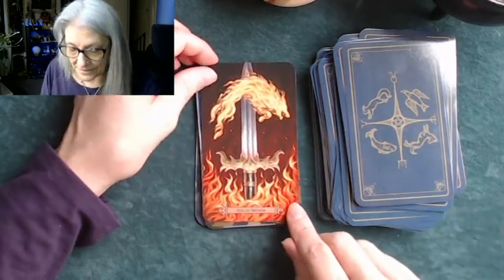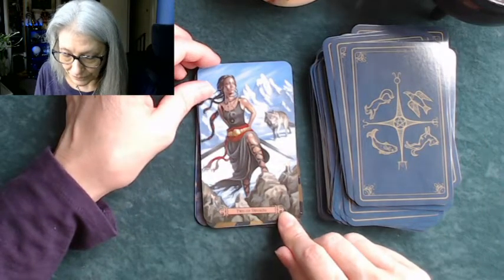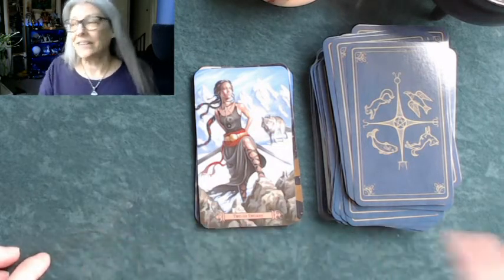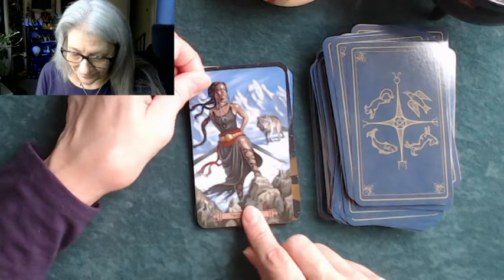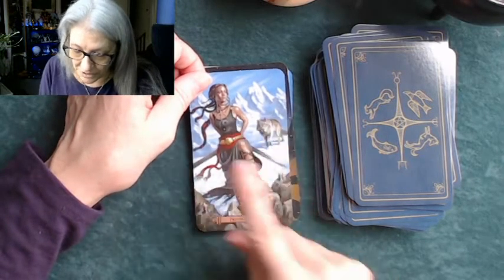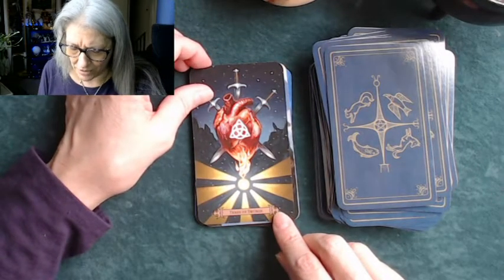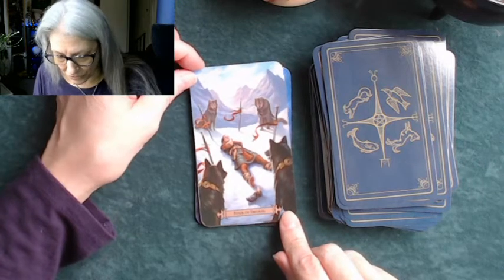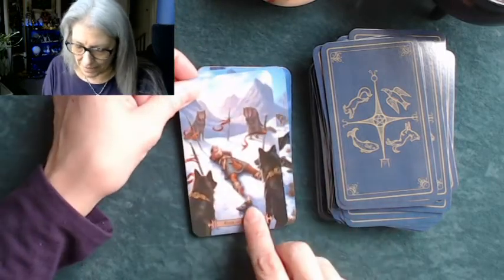Then we have swords, obviously fire. Wow, the ace, the 2, look at her. I would also like to say that I appreciate seeing a dark-skinned person with a snowy background, that we're not tying skin tone to geography. Refreshing. And I see the yin-yang, except she needs more clothes because she's freezing. 3. Ouch! Wow. I feel that. 4 of Swords. Look at that. Look at the wolves. They've got these rich collars on, so they're like guarding him. Got a candle in his shoe.